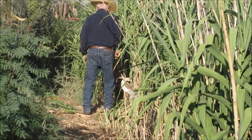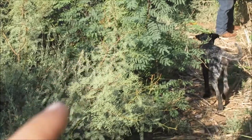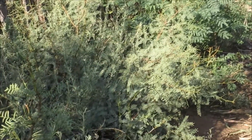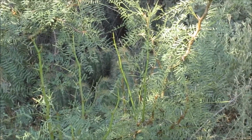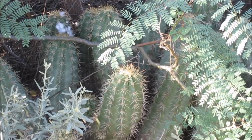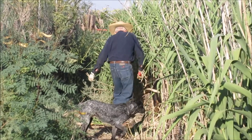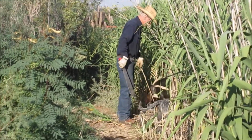Bill's cutting some cane. He's getting this a little bit wider. I need to come through here because I got some neat cactus under this brush. A lot of that is mesquite, in bird paradise plants, and I want to get it out because of my cactus. The flowers on them are so pretty in the spring. But he's working on that cane today, and gonna feed the horses some of it later.